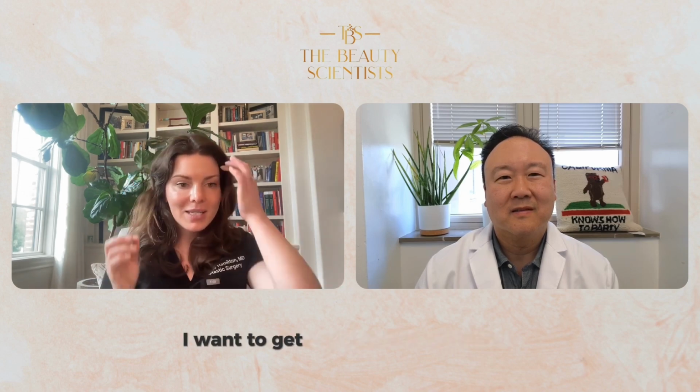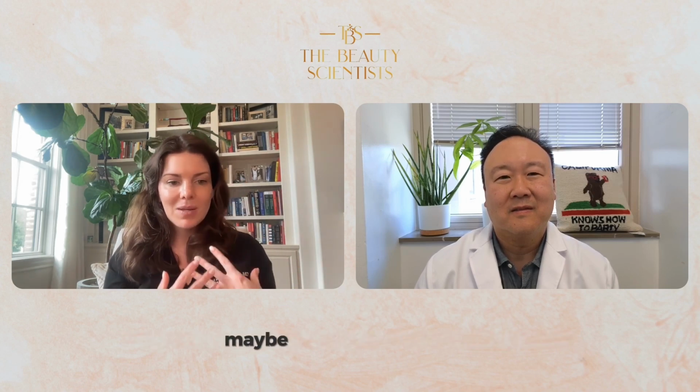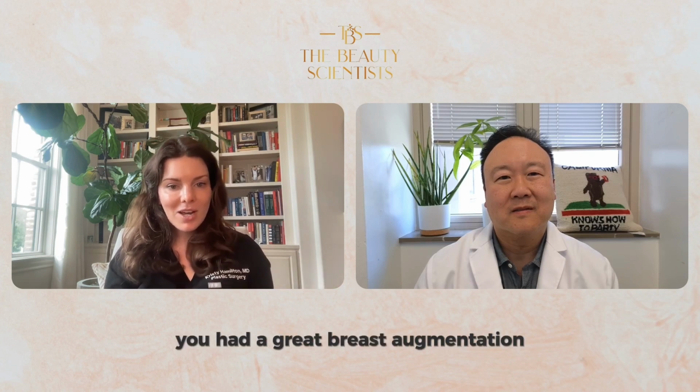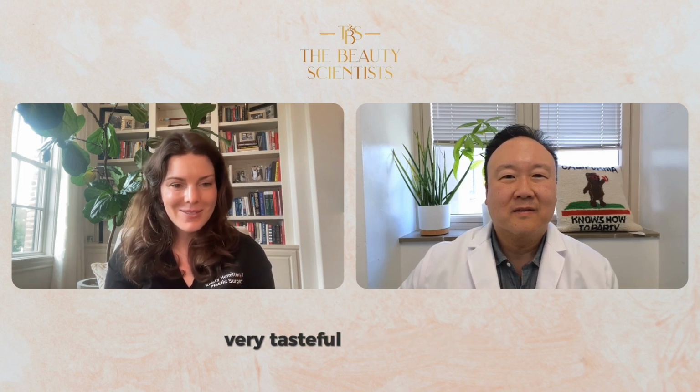It can be. Some women say, hey, I want to get as big of an implant in as I possibly could. But most of my patients, and it could just be my patient population, are really just looking to restore lost volume after having kids and breastfeeding, maybe slightly augment it, but they don't want people saying, oh, wow, you had a great breast augmentation. They want people saying, oh, wow, look at that beautiful figure. She looks great. Not obviously that she had a breast augmentation. So they're very subtle, very pretty, very tasteful.